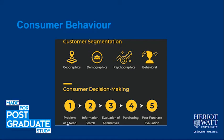Consumer behaviour is quite a big topic, but we can break things down. We can look at our customer in terms of segmentation. We can look at the geographics, for example, where they live. We can look at the demographics, who they are. We can look at the sociographics, what they like, and how they behave. The consumer decision-making process is also very key. At what point in that process can we launch our product to them?